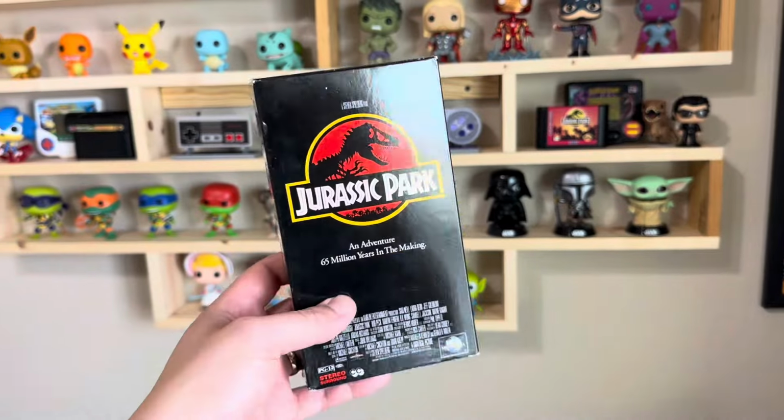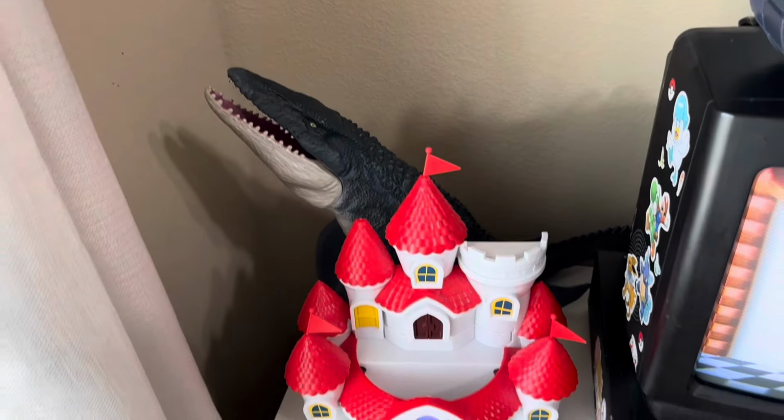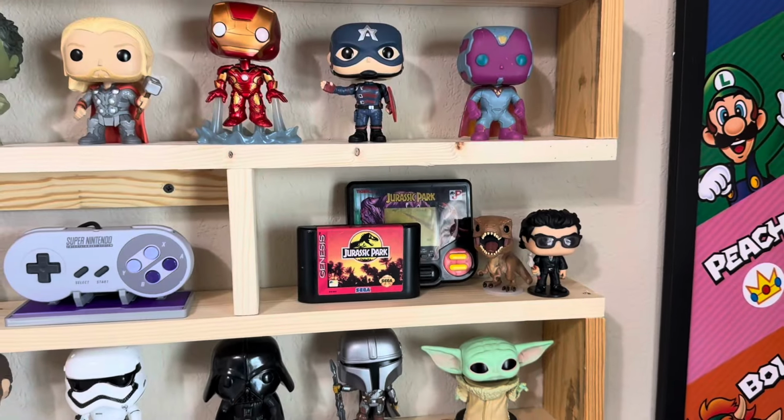I'm a fan of the original movie. I was like 5 or 6 years old when it came out. And if you guys notice, I have just a few Jurassic Park figures throughout the game, with of course my favorite being this T-Rex right here. So it was only right that I had a little Jurassic Park section there.